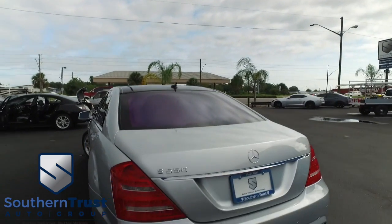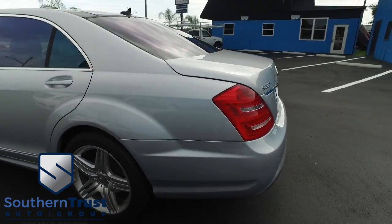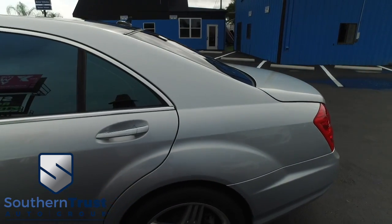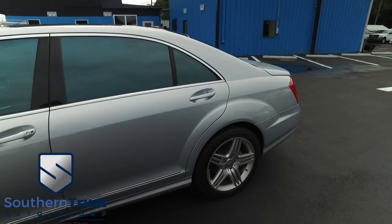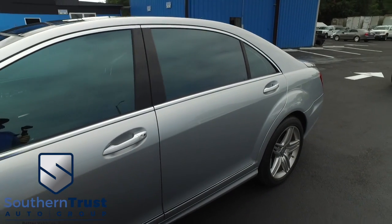Today, Southern Trust proudly presents this beautiful 2013, looking clean, looking lean, looking mean, Mercedes-Benz S-Class S550 four-door sedan, automatic with that amazing V8 4.7-liter Autobahn, smooth ride, gliding, family ride muscle. Guys, this two-wheel drive is amazing.